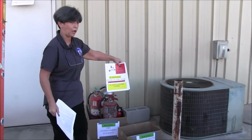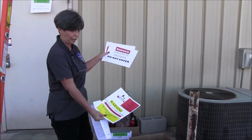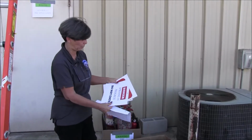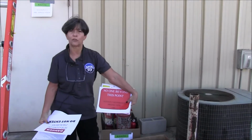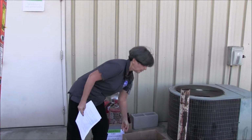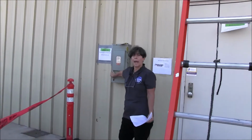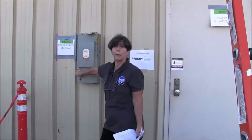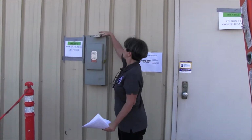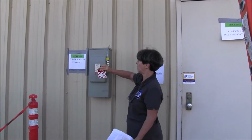They will also demonstrate to us different signs that would be posted in a roofing situation. Obviously, "do not enter at own risk" is not acceptable. "Spraying in progress, do not enter" is acceptable. And then "you must not be in this area without a proper APR," which is air purifying respirators. They have to also demonstrate to us how to properly lock out and tag out a job. For safety reasons, they need to be able to cut all the equipment off and secure the on-off switch down with a lock and a tag. So they have to be able to demonstrate the lock and the tag.